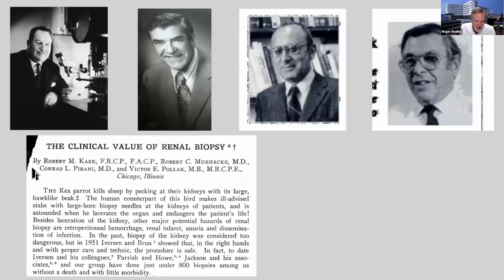It says: The kea parrot kills sheep by pecking at their kidneys with its large hawk-like beak. The human counterpart of this bird makes ill-advised stabs with large bore biopsy needles at the kidneys of patients and is astounded when he lacerates the organ and endangers the patient's life! Besides laceration of the kidney, other major potential hazards of renal biopsy are retroperitoneal hemorrhage, renal infarct, anuria, and dissemination of infection. In the past, biopsy of the kidney was considered too dangerous, but in 1951, Iversen and Brun showed that in the right hands with proper care and technique, the procedure is safe. And that's where we really are today. We've completely changed the procedure over the years and how it's done, and the visualization and the follow-up.